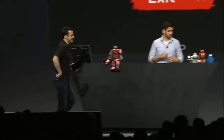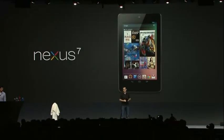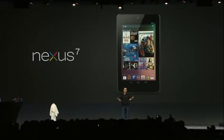Thanks, Chris. That was awesome. So Nexus 7, built to bring you the best of Google in a super thin, light, and portable device that's optimized for Google Play. It's a fantastic device that we want to get into the hands of as many people as we can. That's why starting today, we're making Nexus 7 available starting at only $199.